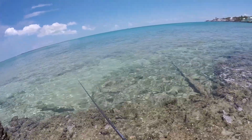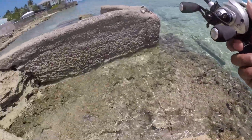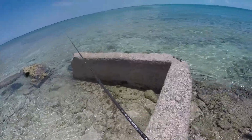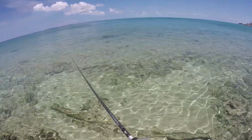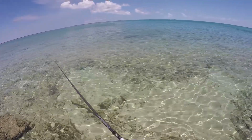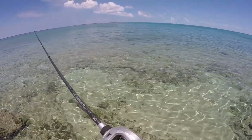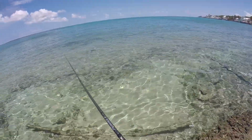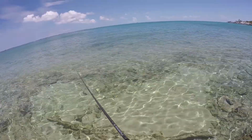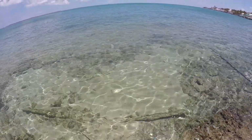There's a houndfish trying to attack the lure, but I think it's too big for it. I hope I don't get run, but let's see if we can get a little higher. The wind is blowing directly at me, so I can't get the lure as far as I would like it. I don't see anything running after it, so I'll turn you guys off for now and get back to you when I see something.